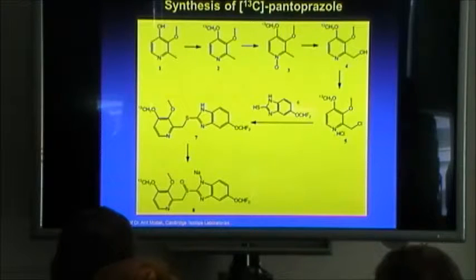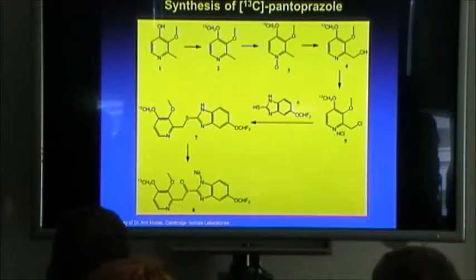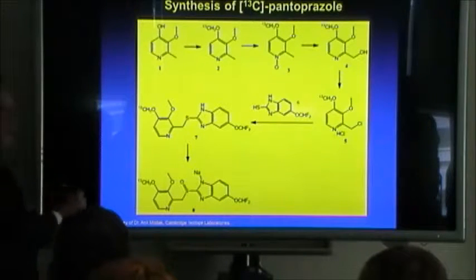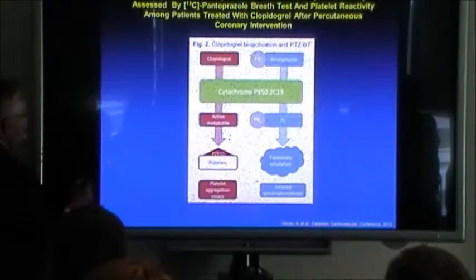Well, pantoprazole, what if we wanted to use it as a biomarker in kids? Can we give kids a dose of this stuff? Yeah, used routinely. But what if we could label it? Okay. What if we could label it with C13, which makes it not radioactive? What could we find out about its biotransformation? And the answer is a lot. And this could be given to kids. In fact, Jay Lee, we're going to do this next month. And why are we going to do it?